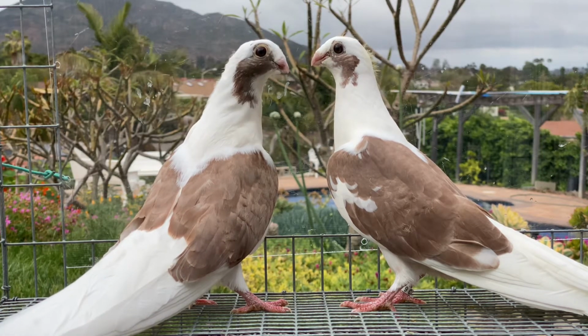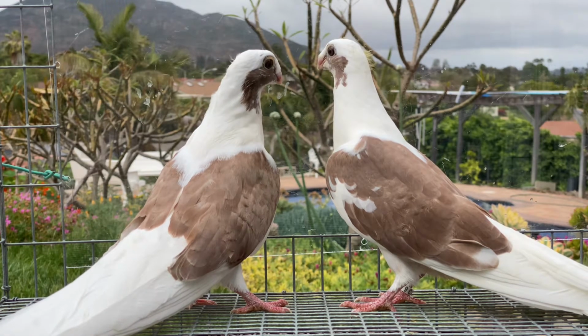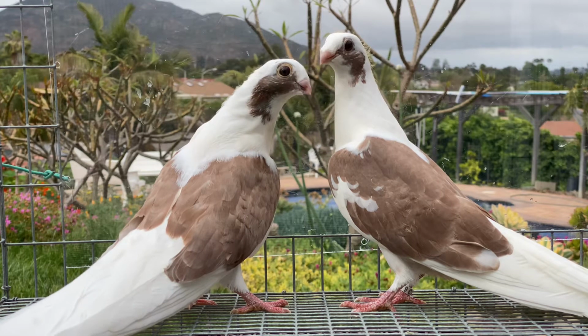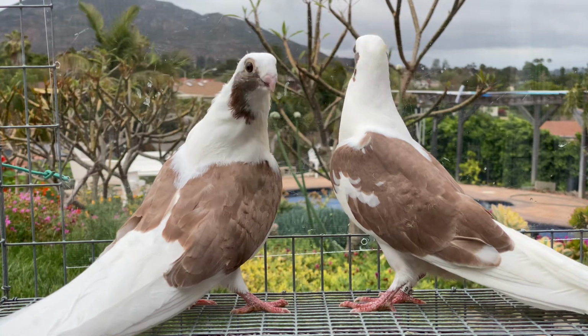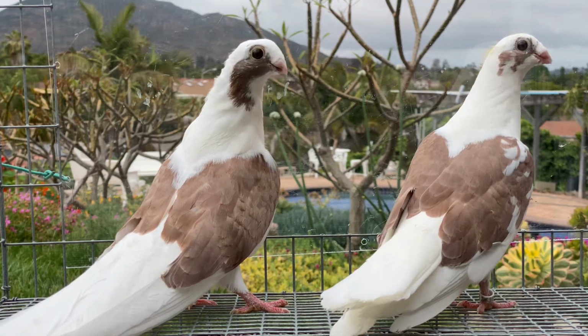From America, or King Tut Loft in America, I salute you and share with you a rare color of the bulks. This is a recessive red, and it doesn't even exist much in Egypt.